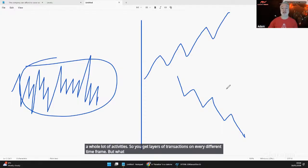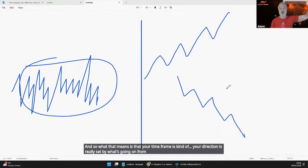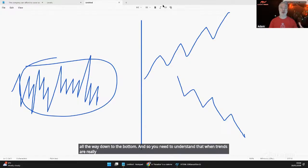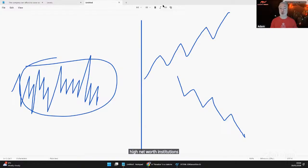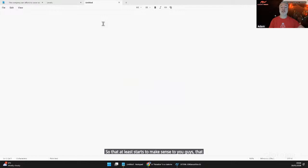But what you need to understand is that as you go up the time frames, the money gets bigger and it's held for longer in the markets, like the carry trade and so on. And so what that means is that your direction is really set by what's going on from the top all the way down to the bottom. And so you need to understand that when trends are really strong, you've got day traders, and then swing traders, and then high net worth institutions, and then bigger institutions all agreeing, or at least all on the same side of the trade. So that at least starts to make sense to you guys that the higher time frame directs the lower time frame.